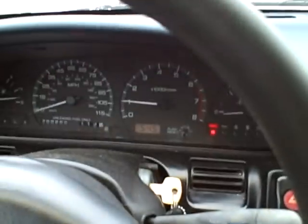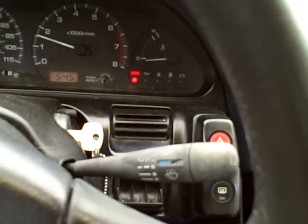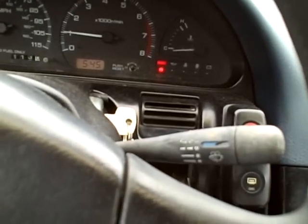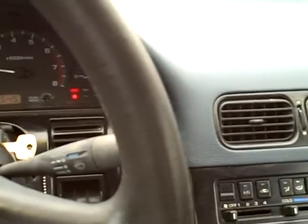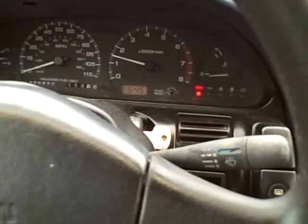Also, as you can see, the gauge cluster works just fine, fuel gauge, all that. I don't know if the coolant temp gauge works because I don't think we've ever got it up to operating temperature to see if it even moves. The clock works, it's wrong, but it works.